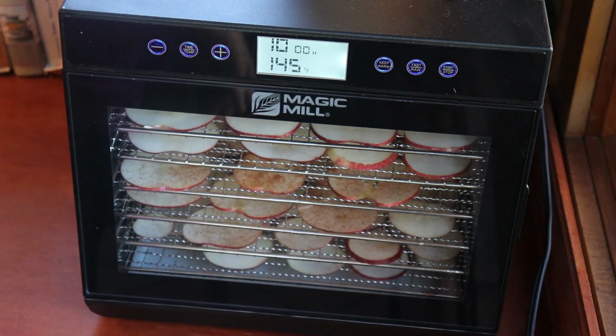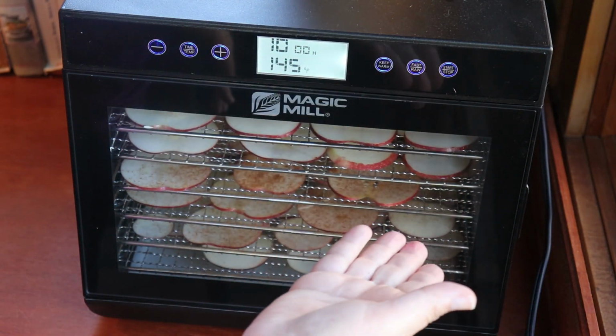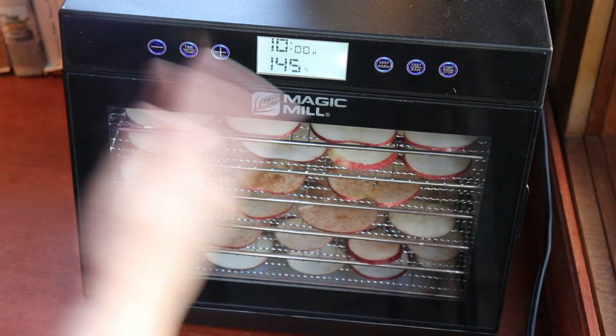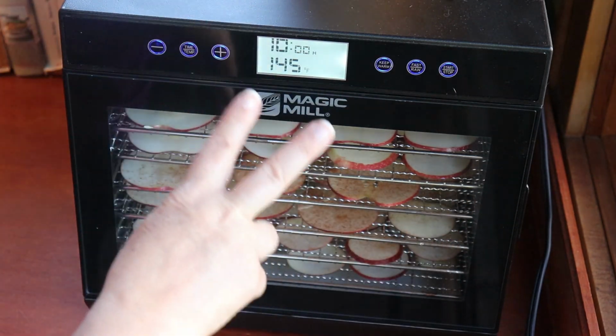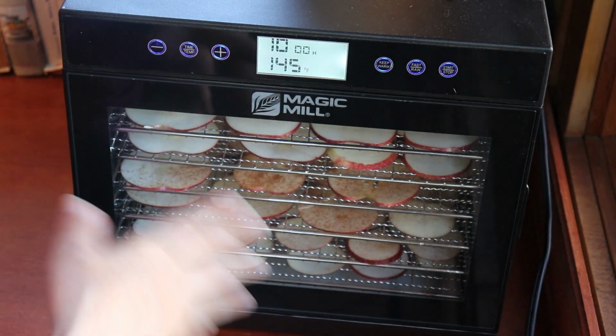In 1 hour, what I'm going to do is pull out all the trays, flip my slices so that they don't stick to the racks, and then I'm going to put them back in, and then 2 hours after that I'm going to flip them again. So I have to be around for 3 hours and then leave it alone.